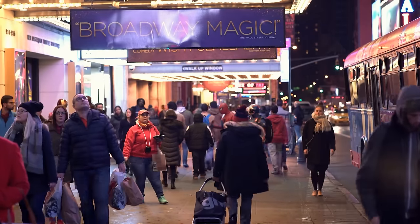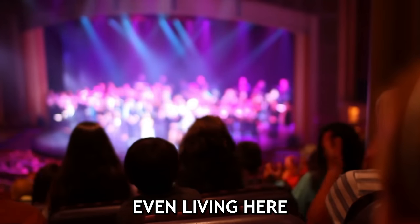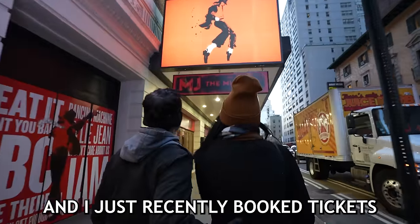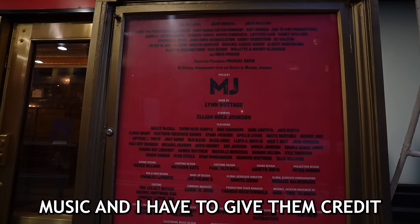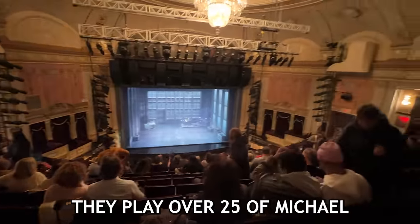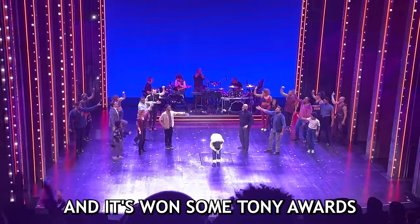Broadway is the world's most famous theater district, and I would say it can't miss when you're in the city. Even living here, I get excited to go, and Adriana and I just recently booked tickets to see MJ the Musical for the first time. Now, I'm a huge fan of 70s and 80s music, and I have to give them credit. The choreography and songs were on point. They play over 25 of Michael Jackson's greatest hits, and it's won some Tony Awards.